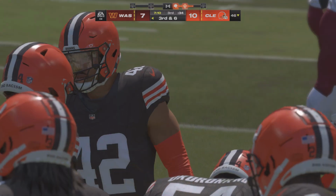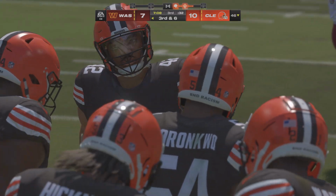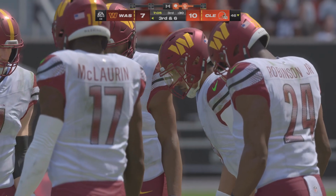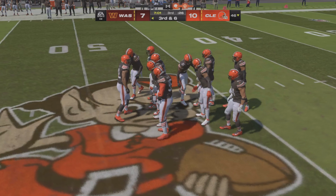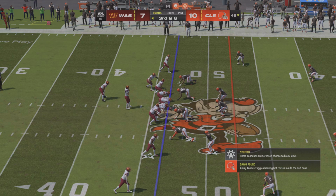The completion on 1st didn't get much, and now the run on 2nd doesn't get a whole lot either. Well, if you're a good play caller, you've already looked ahead and anticipated this type of situation. Already down in his play sheet, trying to dial up a big 3rd down play.